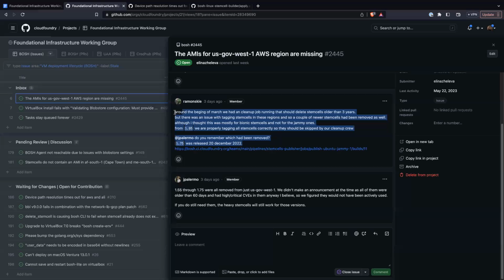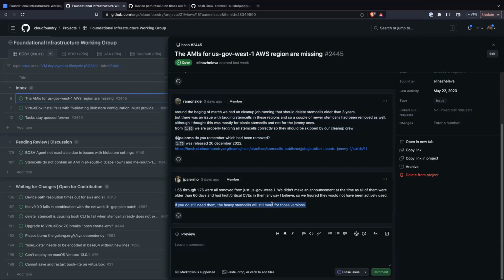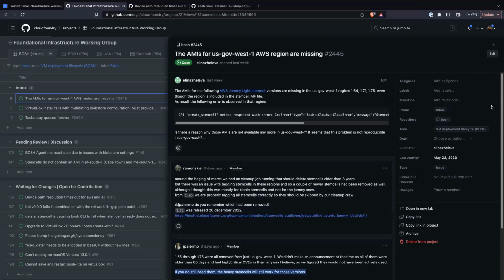So we fixed that all in the beginning of March, I think. And for example, you can still download the light stem cells on the official page. The link is still there. Yes, it's only about the AWS AMI's cleanup. But if the AMI is not there anymore, it makes no sense to have a download for the light stem cells.